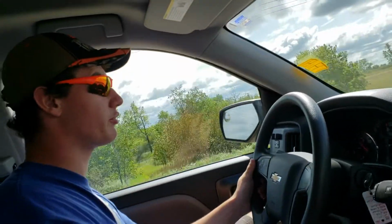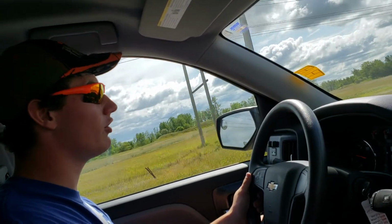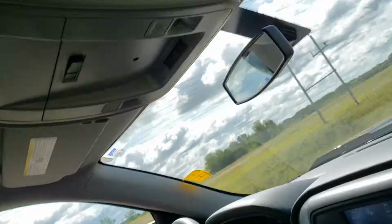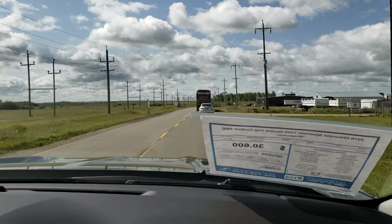And again, very crisp shifts with this truck. And apparently we have a car that's following a little too close to someone. Now you can get a front shot if you want, or it's on the side. I think I had it on the side. Oh, yeah, there you go.